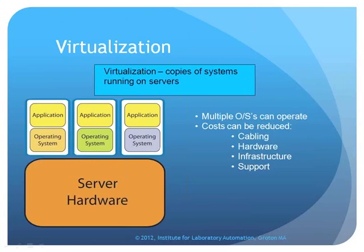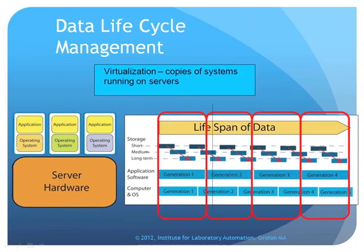This has a great deal of cost benefits because you can reduce the cost of cabling, hardware, support, and infrastructure. It simply makes things a lot easier. It makes the IT people a lot happier when they're dealing with that kind of environment. But it also has a great deal of benefit for you.